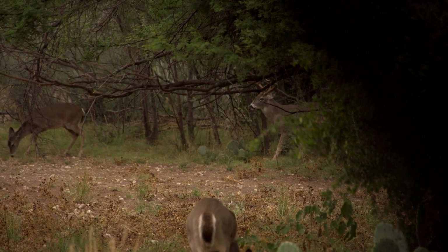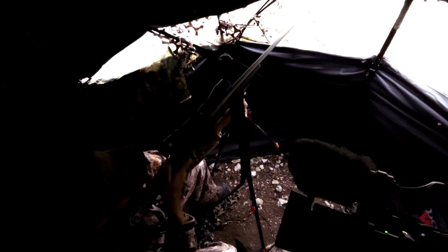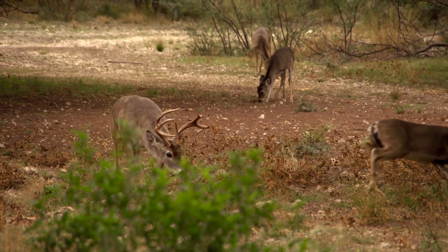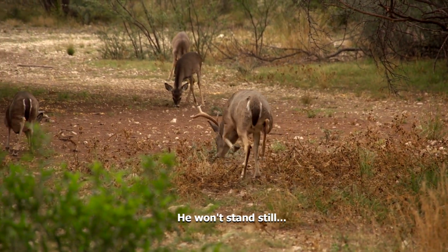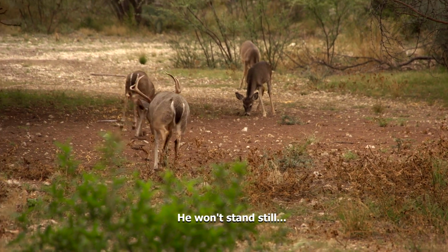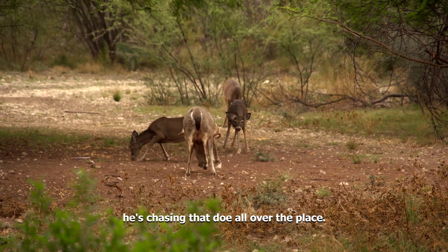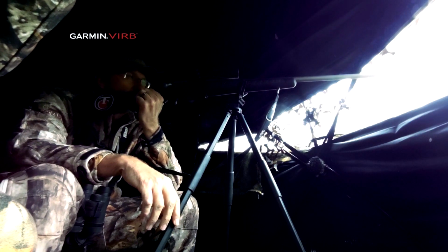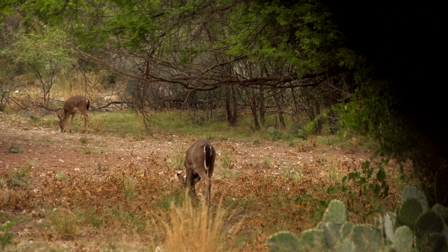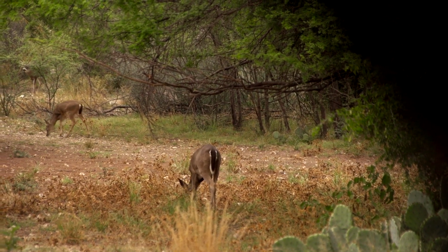Wade is in the Lizard Lounge and is trying to get himself set up to take a nice 7-point, but this deer is a little preoccupied. After watching the buck rut around for a while, another buck comes in to investigate the action.